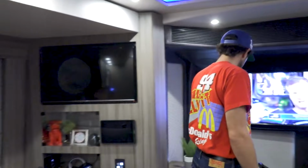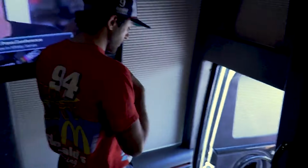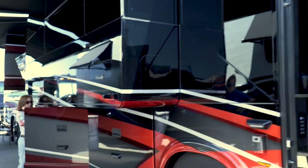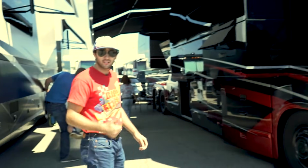We can cruise back outside, I suppose. Get one last look of the exterior. Beautiful paint job. I'm a big Georgia fan. Red's my favorite color. So that's kind of where the red and black came from. And that's it. Go buy a Prevost.